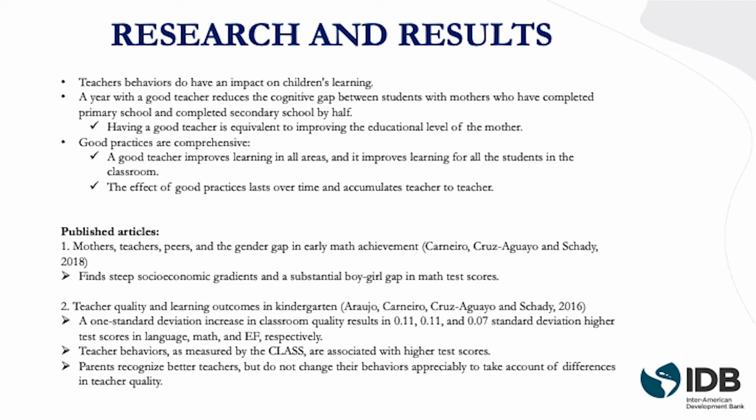We also found that a year of a good teacher reduces by half the cognitive gap between students with mothers who have completed primary school and those who have completed secondary school. So that's a big proportion. That means that having a good teacher is equivalent to improving the education level of the mother.